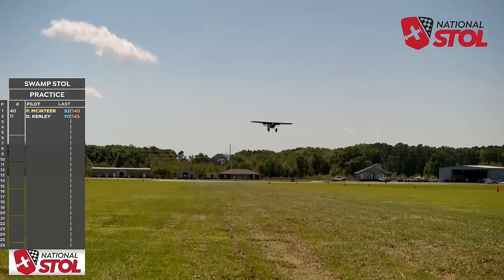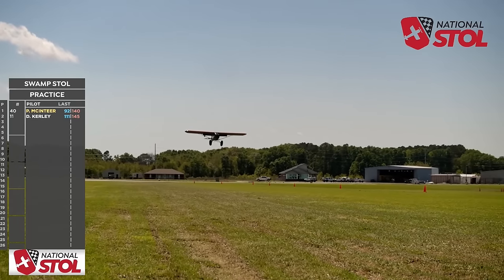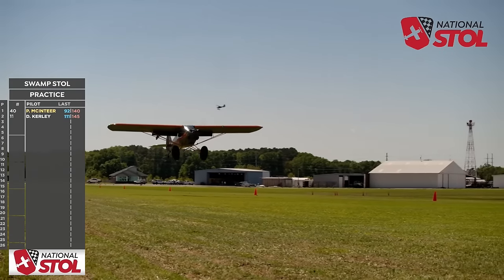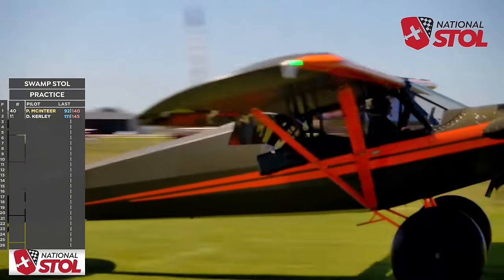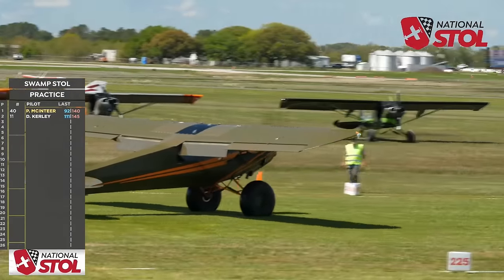Watching as these pilots each have different styles of bringing it in. This guy started his last approach much lower, this time stabilizing a bit higher. Get it nice and controlled. Bring the power in now as he lifts the nose to cross the line. It's good. He gave up a few feet there, getting across the line, that last little burst of power.